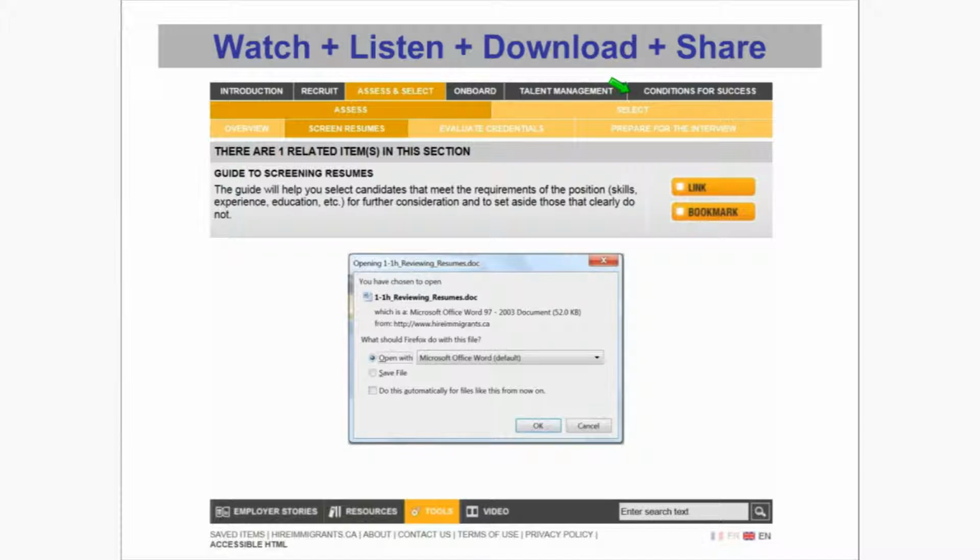Now, what's great about the Roadmap tool, again, is it is also very much like hireimmigrants.ca interactive. Not only are you going to be able to walk through the tutorial, you'll be able to watch videos from employer partners. You'll be able to listen to audio clips from some of our stakeholders that are talking about this topic. You'll be able to download tools. So as you can see from this screenshot, in this section, which is the Assess and Select section, when you're in the Screening Resumes area, you can actually download a guide that will help you to screen resumes more effectively to make sure you're not screening out the right candidates, but actually making sure your processes are a little bit more inclusive. You'll also notice that there's a tab for resources, so there are links to broader topics or other organizations that are doing this work as well.